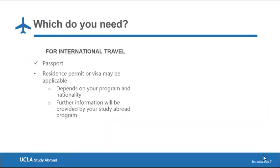So which one will you need? It really depends on where you're going to and your purpose of travel. If you plan to travel internationally outside of the US, you will be required to have a passport. In some cases, depending on where you're going and the purpose, you may also require a residence permit or a visa. If this applies to your study abroad program, whether it be UCLA Travel Study, Global Studies, Global Internship, or UCEAP, you would receive further information from your study abroad program coordinator. And most actually already have done so. So if you have questions about whether your program requires a residence permit or a visa, please make sure you check in with that respective department.